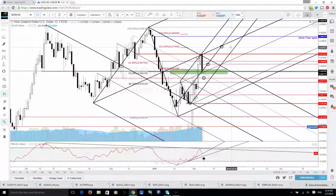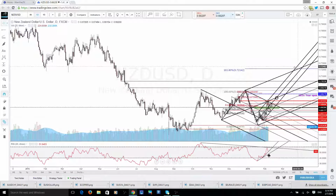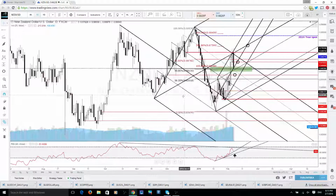And going forward, 2016, 2017, Aussie, Kiwi, as you can see, they have the potential to really go 72 or heck, even 74. It's really a nice bottoming pattern here, and once we clear 69, the low 69s, we should really extend to the upside, in my opinion.